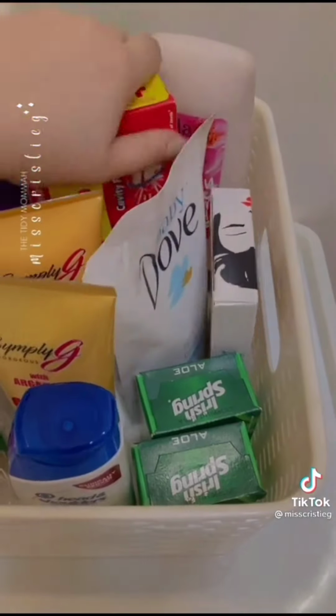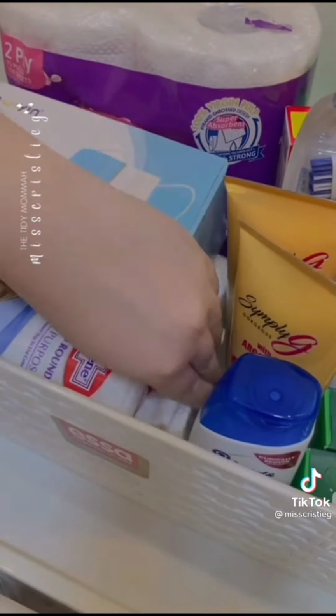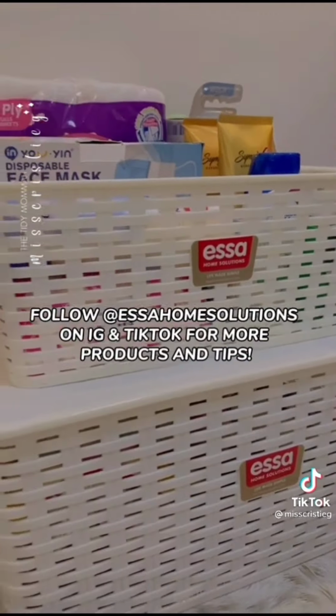This storage is really perfect for organizing anything at home since available siya in two sizes. Very durable then at the same time aesthetic.